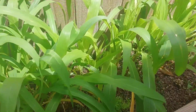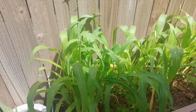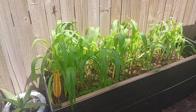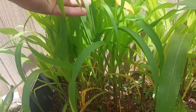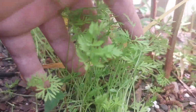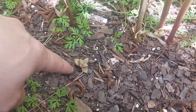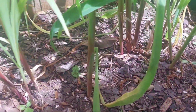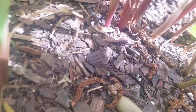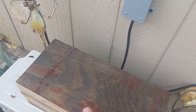And we got these grasshoppers out of nowhere. Get away from my plants. Heck yeah. Got the corn growing up. And those carrots that we talked about, you can look at how much they've grown. Little succulents in there. Beautiful. And the cactus, the cacti that I had.